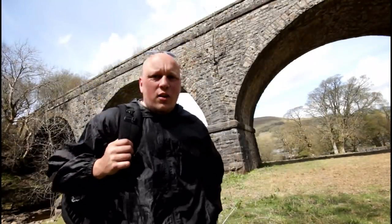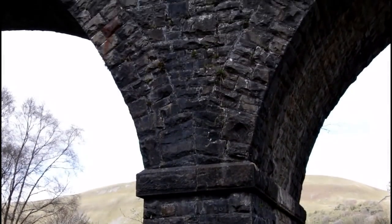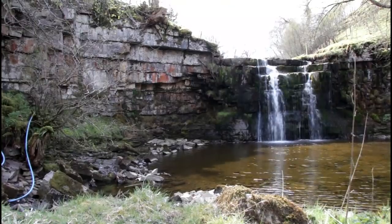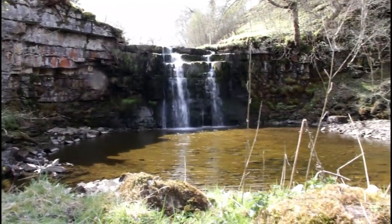John, this is the most scenic, idyllic little spot, just to find this four-arched viaduct in northern Yorkshire. It's amazing, beside a beautiful waterfall with its own private pool. Don't fancy a swim today.